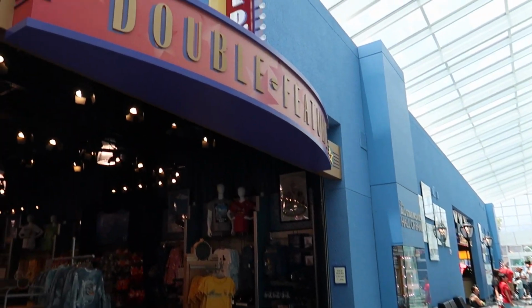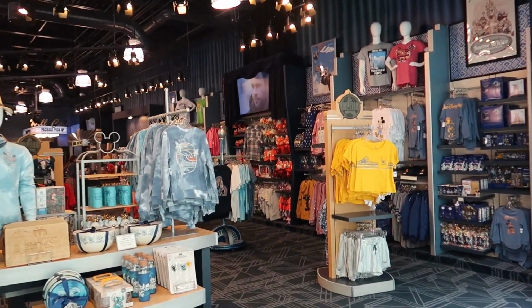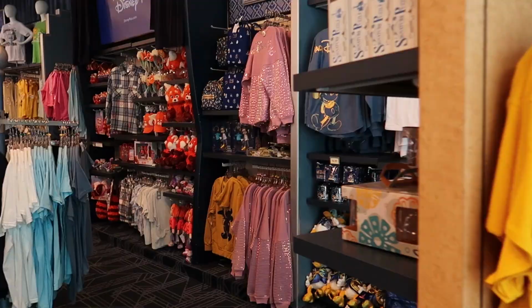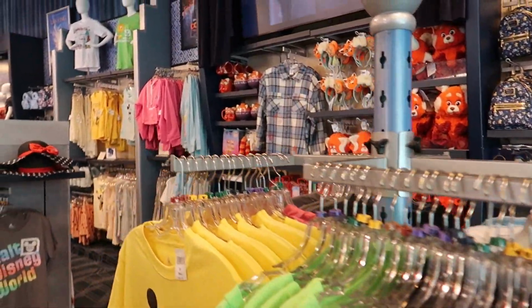Okay, back inside here, we're gonna head inside Donald's Double Feature. We're just gonna take a quick peek inside to look at some of the souvenirs and things offered. There's lots of shirts and spirit jerseys and animal plushies over here.